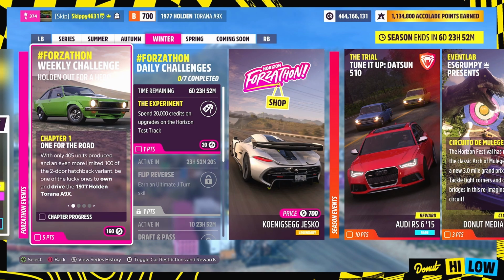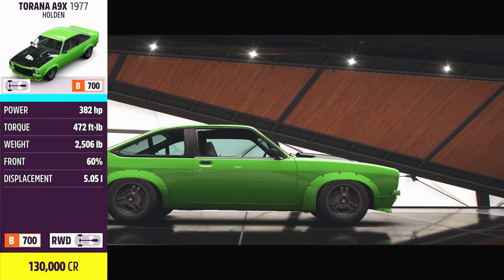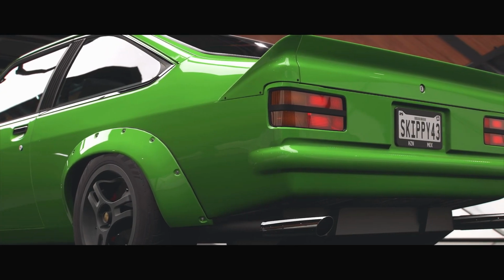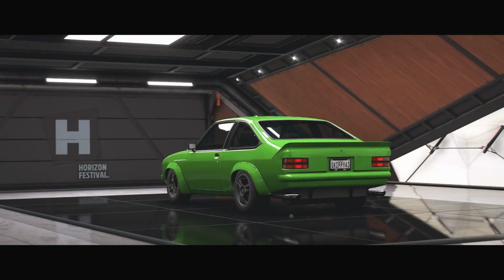With only 405 units produced and an even more limited 100 of the two-door hatchback variant, be one of the lucky ones to own and drive the 1977 Holden Torana A9X. And this is the Australian rocket we're going to be using this week, the 1977 Holden Torana A9X, available from the auto show at 130,000 credits.